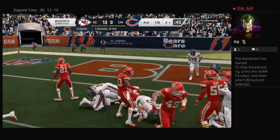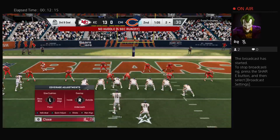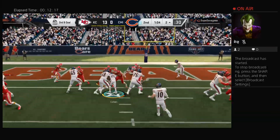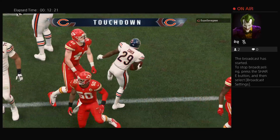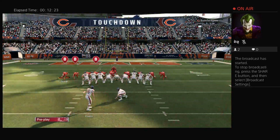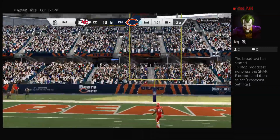And he was able to shed the tackle, but the reserves come in for the stop. And give him 5 that time as they draw a bit closer here. And he'll get into the end zone. Touchdown, Chicago. A 2-yard touchdown run. And the Bears draw a bit closer.